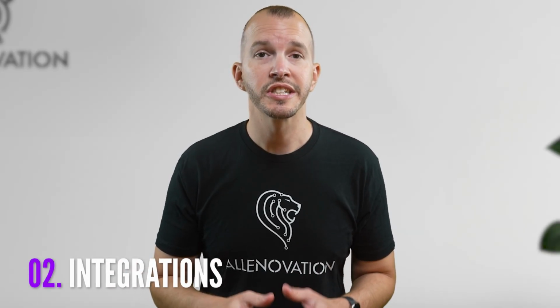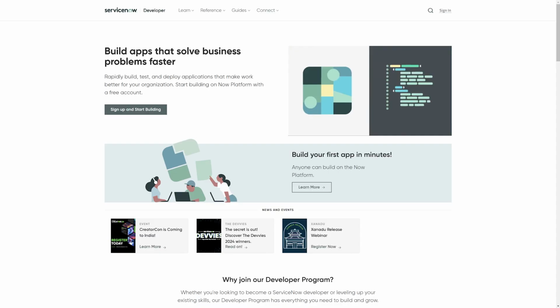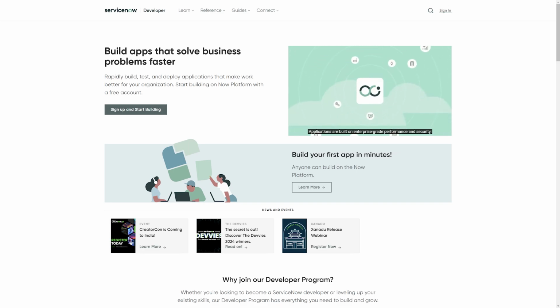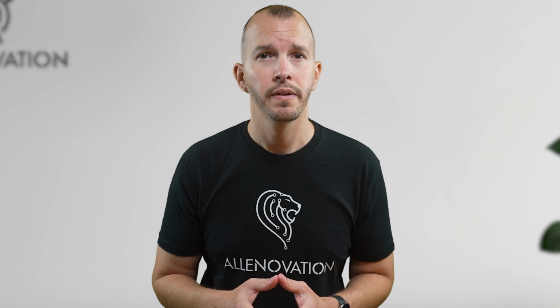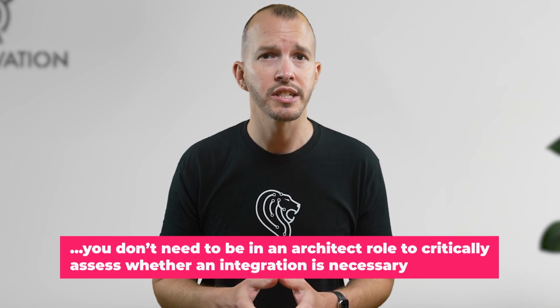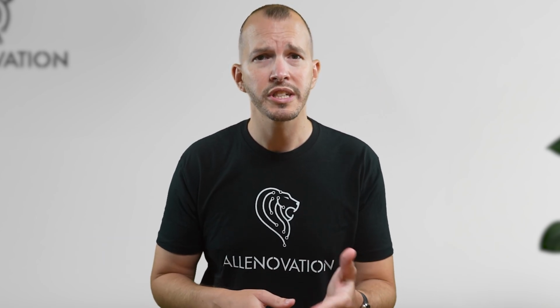Experience with integrations is a key skill that sets junior and senior developers apart. So, getting hands-on with them early in your career is highly recommended. You can start practicing integrations in your free ServiceNow Personal Developer Instance, or PDI, at a minimum, or shadow a team member. Remember, you don't need to be in an architect role to critically assess whether an integration is actually necessary, especially if it doesn't clearly support business outcomes or seems costly and complex to maintain.